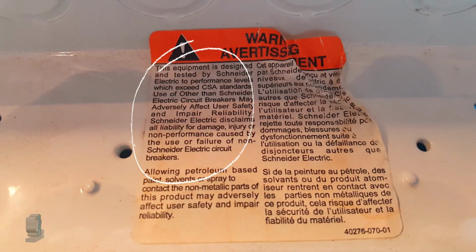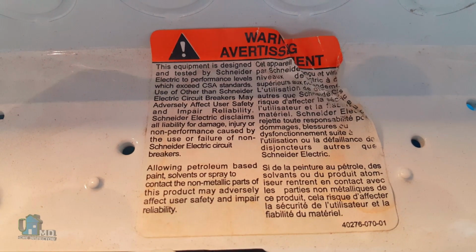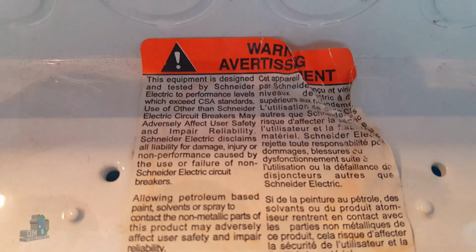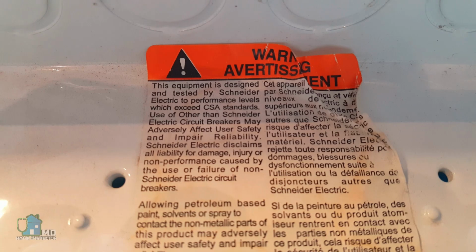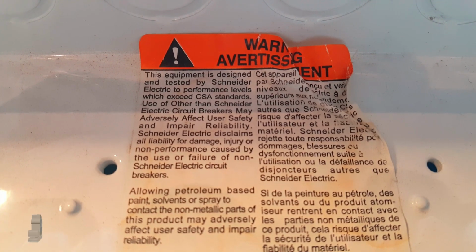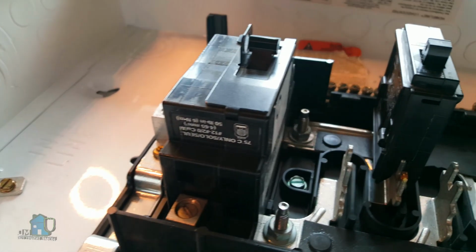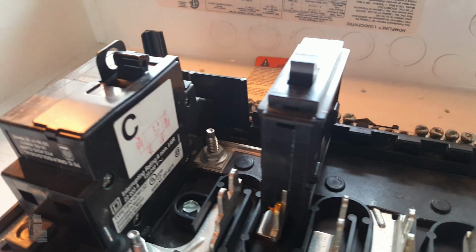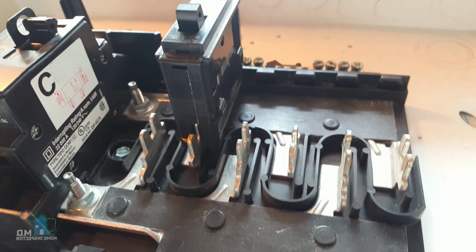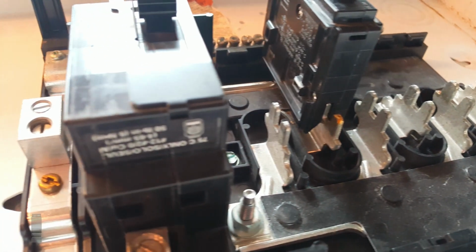Quote, use of other than Schneider Electric circuit breakers may adversely affect user safety and impair reliability. Schneider Electric disclaims all liability for damage, injury, or non-performance caused by the use or failure of non-Schneider Electric circuit breakers. That's even more clear. The electrical panel manufacturers only test their own breakers for proper performance and certification, not their competitors. So there is no guarantee that the breaker will work properly over the long run.